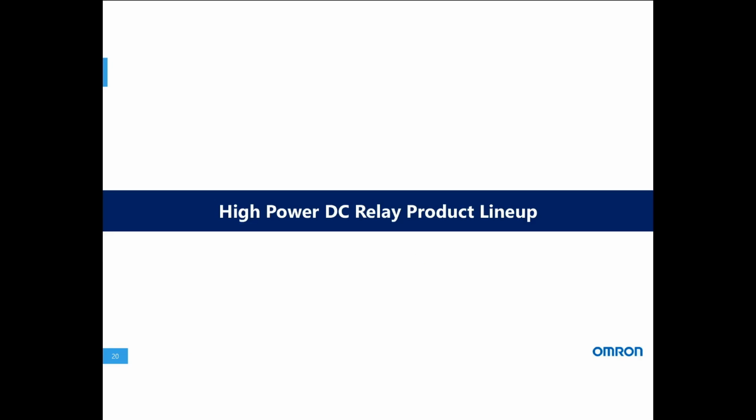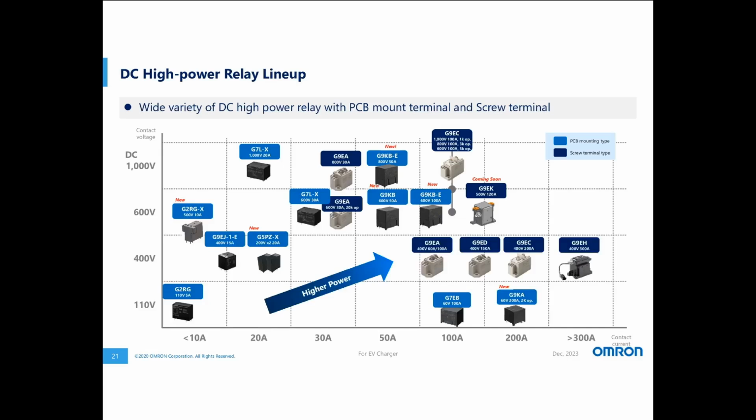So moving on, those are some of the highlight products from our AC relay lineup. I'd like to now move on to our high-powered DC relay product lineup. So for the DC lineup, we have, as noted in the legend here, to the upper right, both PCB type relays and screw terminal type if you're looking for higher power capabilities.